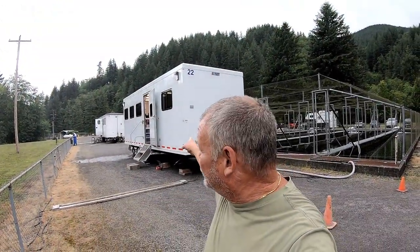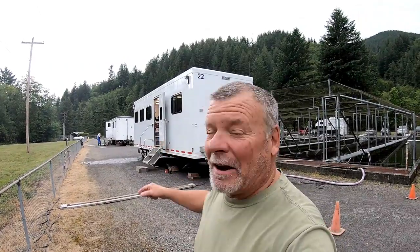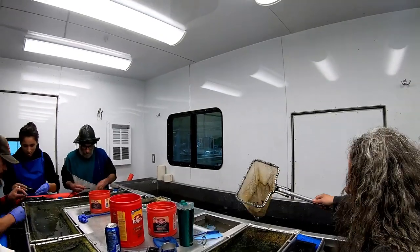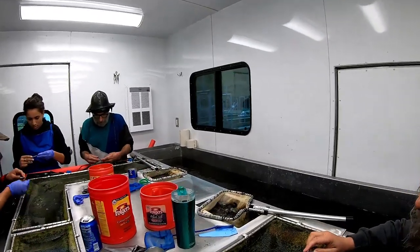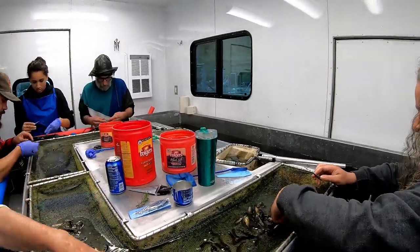All right, so we're actually going to get an opportunity to go into this first trailer and then the second trailer. Now, if you notice, this first trailer looks brand new. And that other one's old school. So I don't know if it's a difference inside or not, but let's go check it out. So this is where they come in, and this is the tray that anesthetizes them, right? Yeah, they will go in this basket. It has a derivative of Novocaine in it, and this also sedates them.